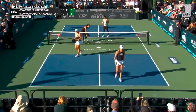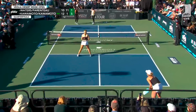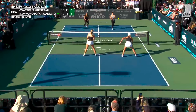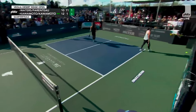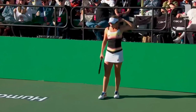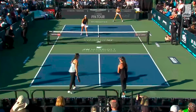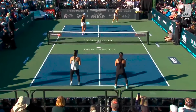Second serve. I mean, that's full send. That is just going for the body. And she found it. That goes out off the tape, and the Kawamotos will switch ends with a 5-point lead. I always want to see what happens on this first point on the end switch, especially when a team has taken a lead of this size. Can they execute a third and get into this point? Let's see.